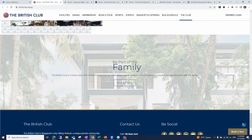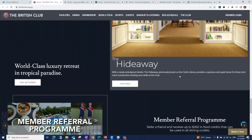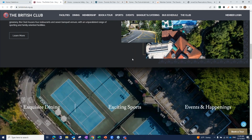So British Club Singapore is actually pretty unique as well, because it's very little, but we can switch to dark mode as well. Depending on time of day that this is being viewed, it's going to be a little bit easier on the eyes as well. So the unique part about these is each one of these is considered a widget block or content block.